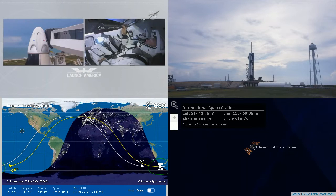And as we saw earlier, this is a very tall structure, but that elevator is pretty quick there. So we saw them enter the bottom of the tower. It should be a very short time before they make it to the top and are able to get to the white room and open the hatch for Bob and Doug.